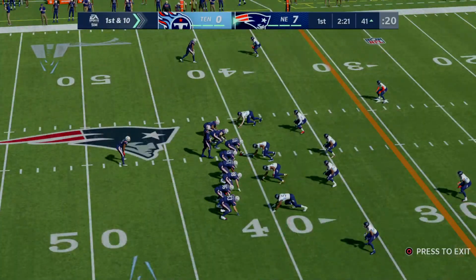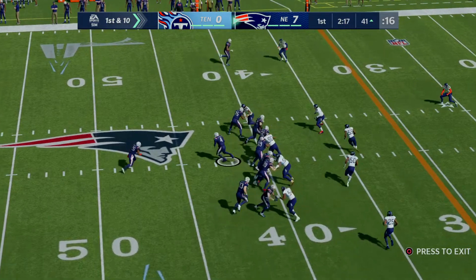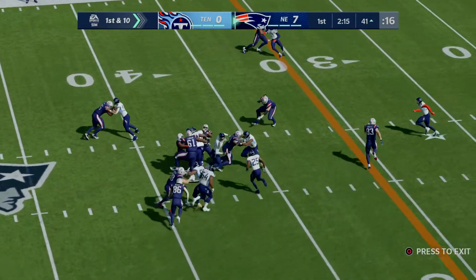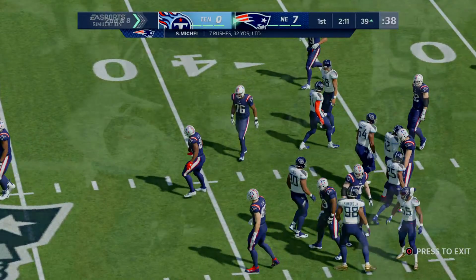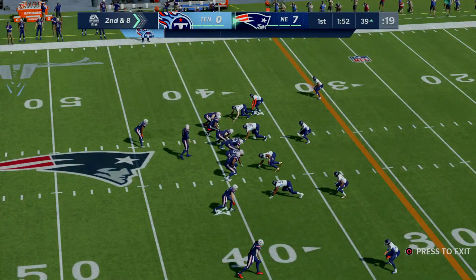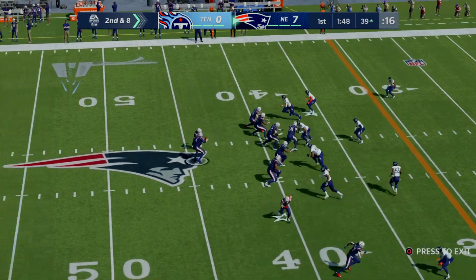They show run with 3 tight ends here on first down. They stay on the ground. This time it's Michel. 2 yards on the pickup there. It'll be 2nd and 8. He's brought down at the 39-yard line. 2 yards on the pickup.